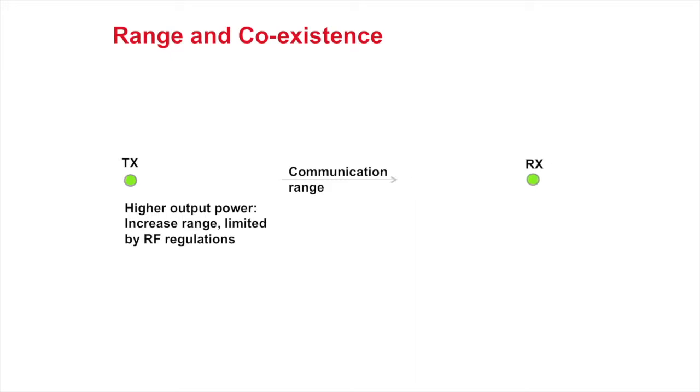Another way to improve the range is to increase the sensitivity. The sensitivity is influenced by many factors, but the two most important are data rate and receiver sensitivity. Typically, a higher data rate gives the shorter range, so it is important to find a data rate that fits the range and throughput requirements.